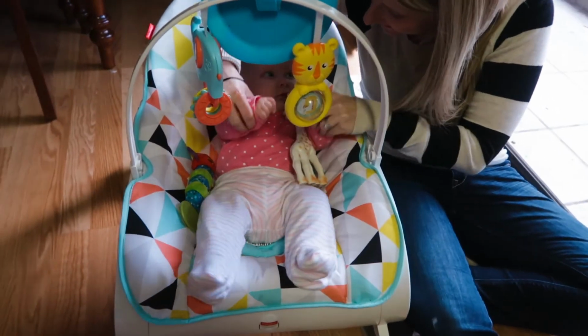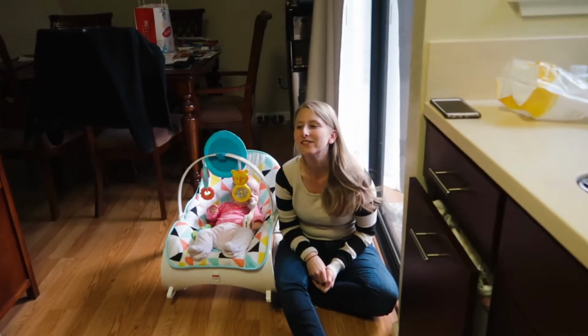Go, Dad, go! Go, Dad, go! Where'd the third one go? Cooper!